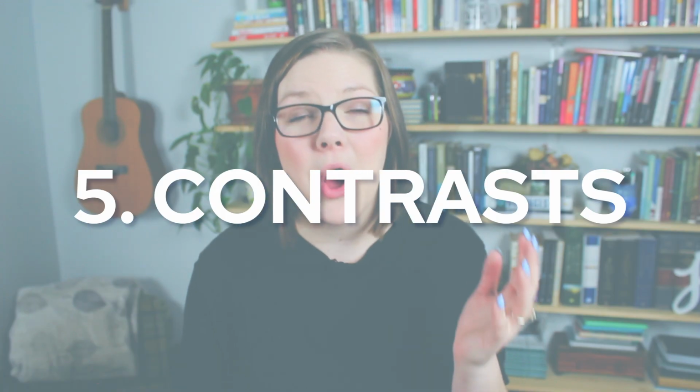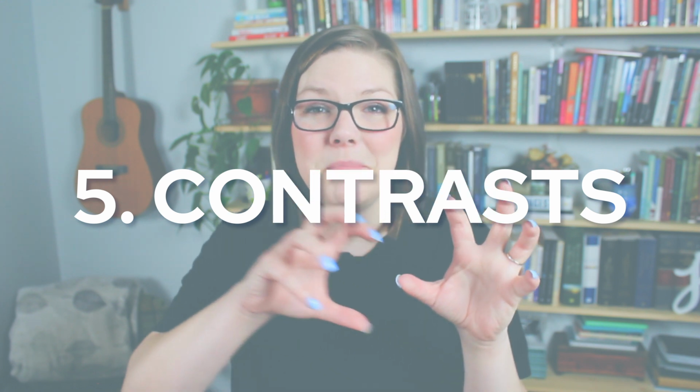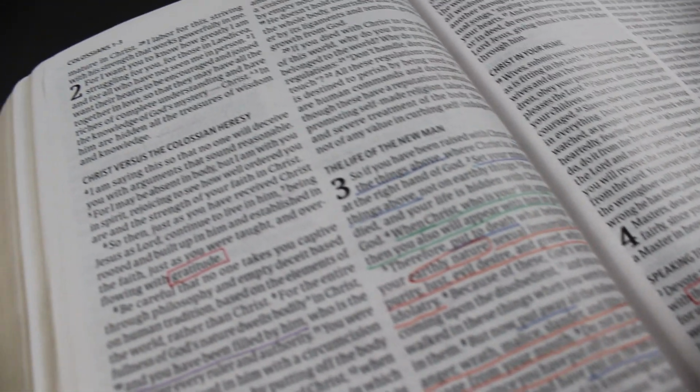Number 5, as we are going through our Bibles, we want to be looking for things that are contrasted. So whenever you are seeing something that is compared to something else, and it is a stark difference between those two different things, you want to make sure that you are looking for things that are contrasted against each other.